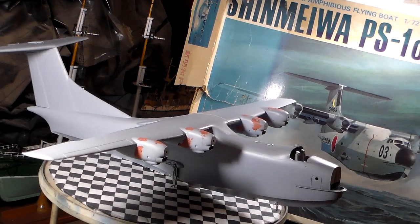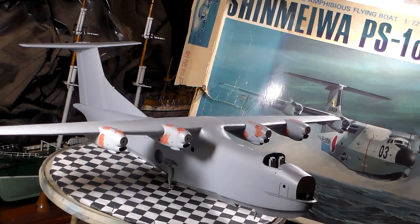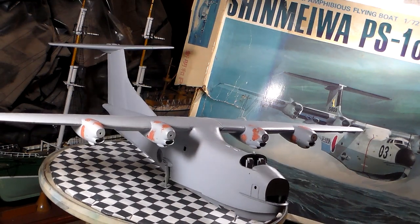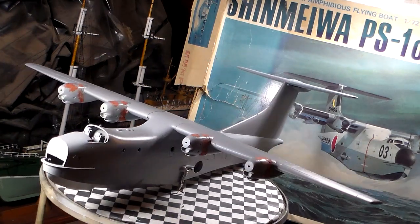Yeah, the PS-1 does favor the Martin P5M Marlin, just around this area right in here, just around the nose area. Really, it looks just like it. Everything else is all pure design.